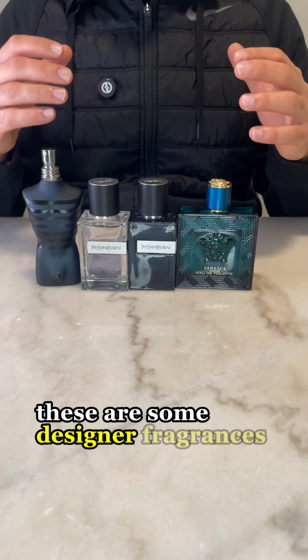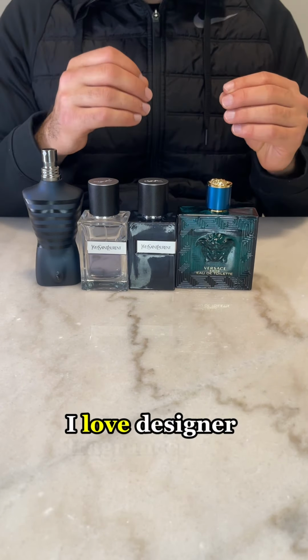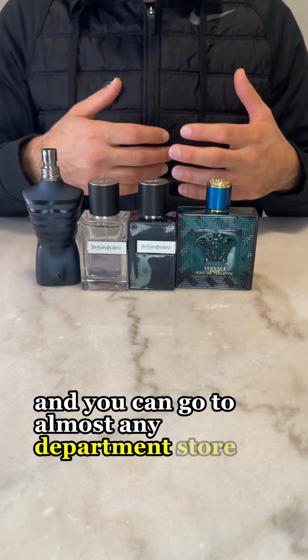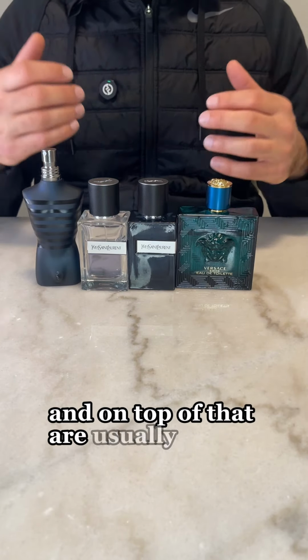These are some designer fragrances that are under $100 that I think would be safe for blind buying. I love designer fragrances because they're easily accessible for everybody, and you can go to almost any department store or any mall and find designer fragrances there. And on top of that, they're usually very mass appealing.